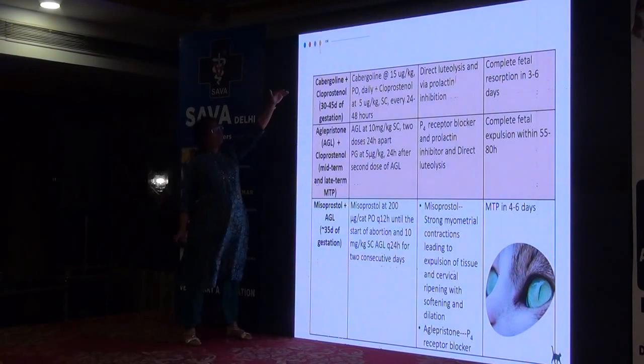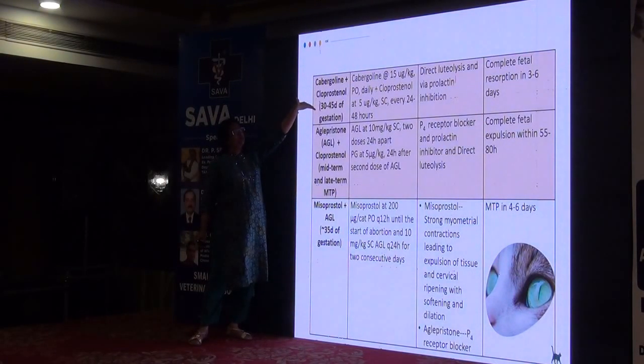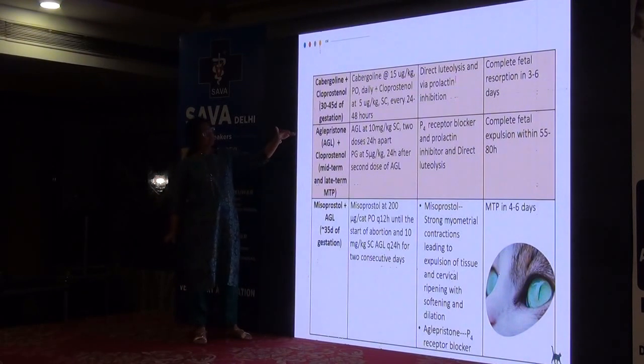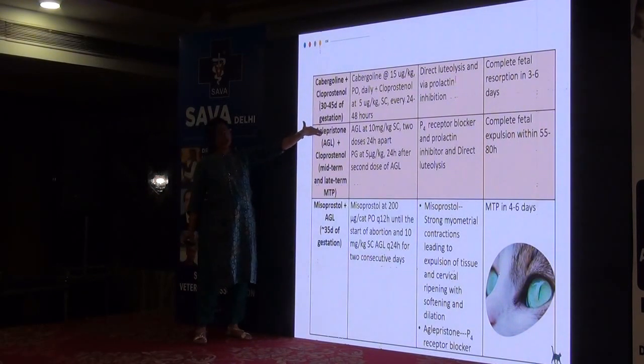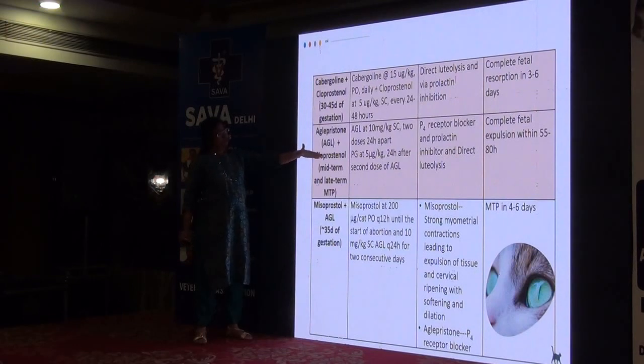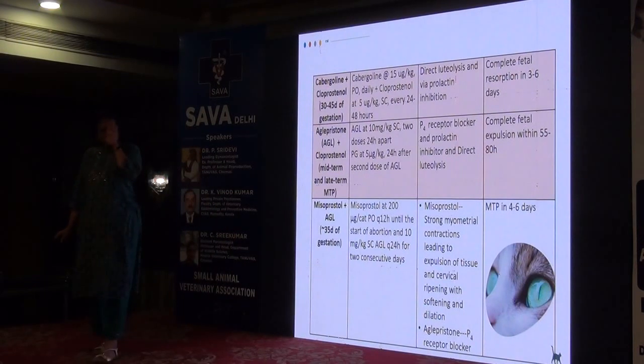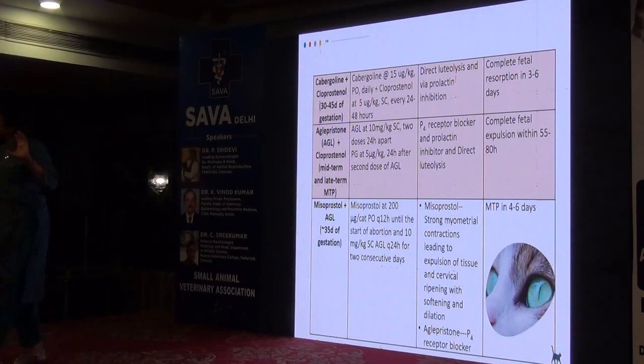A combination of cabergoline and cloprostenol between 30 to 45 days of gestation, 100% I can go for termination. Again a combination of aglepristone and cloprostenol in mid-term or late-term MTP, there occurs complete expulsion within 55 to 80 hours. So this is again an excellent protocol. These 2 are the excellent protocols for medical termination of pregnancy in cat.